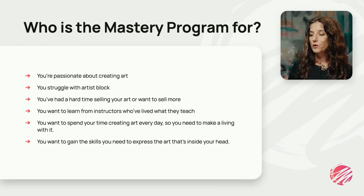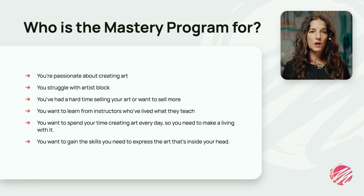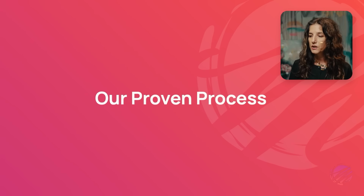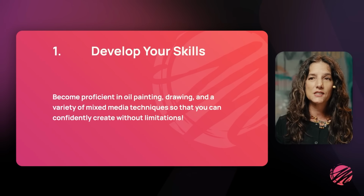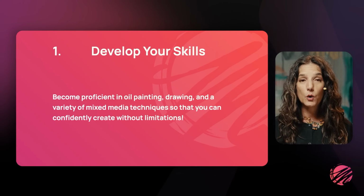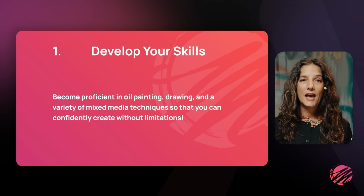Who else is the mastery program good for? It's for somebody who really wants to build a personal brand, build a cohesive body of work, and get out there in the market and start selling their work. It's a really great program. We have a proven process. We've been working at this for many years, and like I said, it comes from our personal experience. This isn't just us teaching a program from an ivory tower and it's theory, and we hope it works. This is our life experience poured into this program so that you can benefit from it and you can have success selling your art.